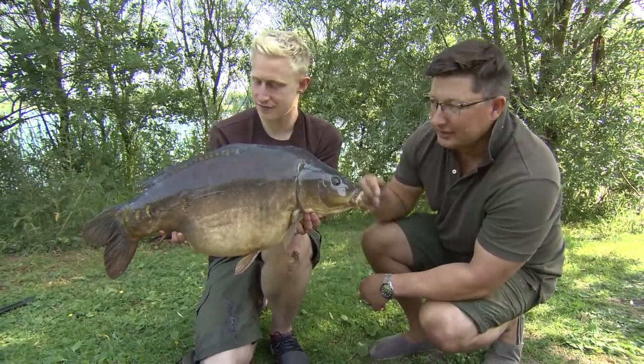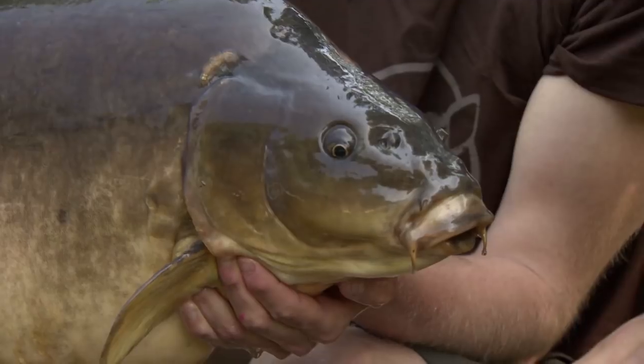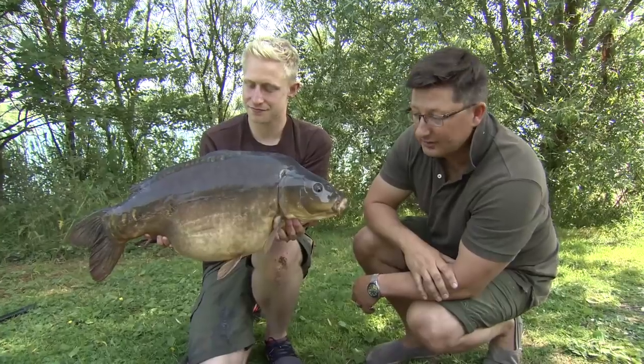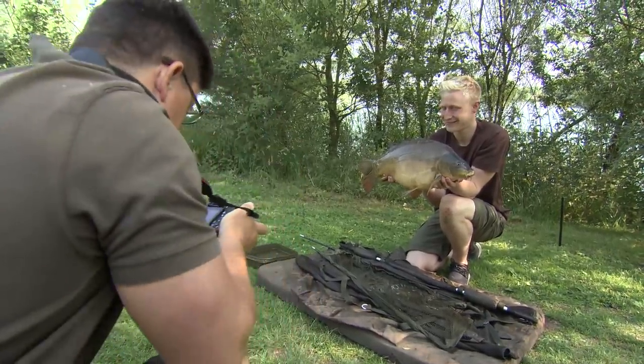What they've done here is they put dye in the water, and that stops the light getting down to the bottom and stops the weed growing so much, so it makes the place easier to fish. And the result on the fish themselves is they go nice and dark like this, so a top result. And the other one was probably a mid-double, would you say? Yeah, mid-double comes straight afterwards pretty much.